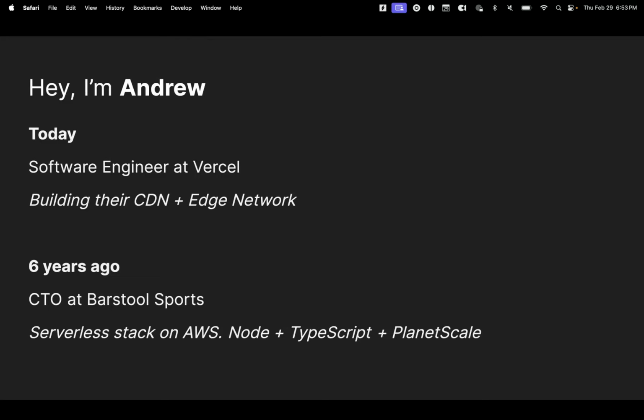And 6 years ago, I started at Barstool Sports, and I was there through the sale that happened last year. The unique thing about Barstool is we were probably the first org of that size to use serverless, specifically Lambda. And we were using it back in 2017, it was 90% of our infrastructure. By the time I left, it was 100% of our infrastructure. So we were very, very early to the serverless space.